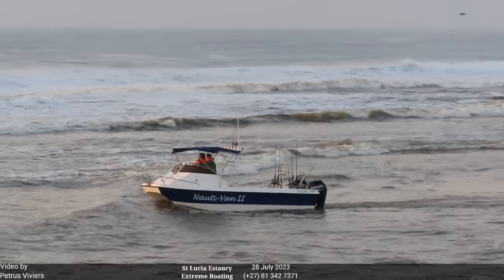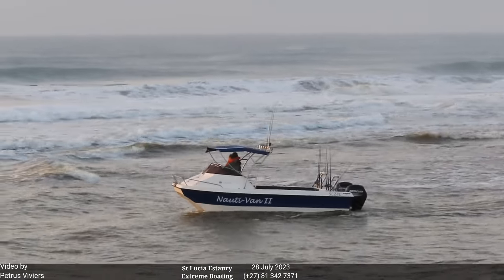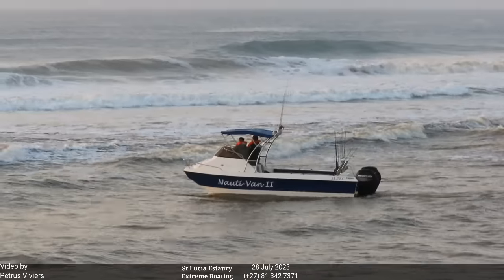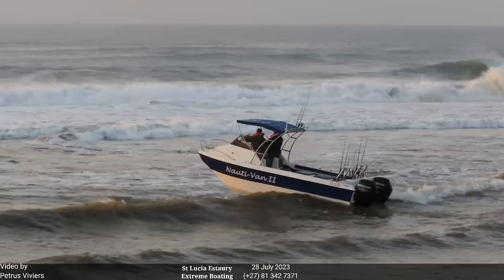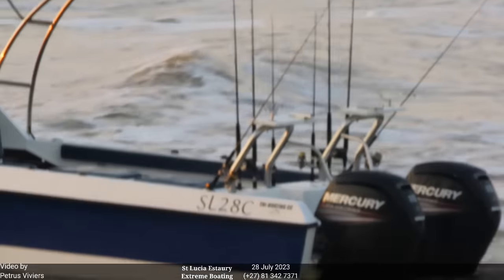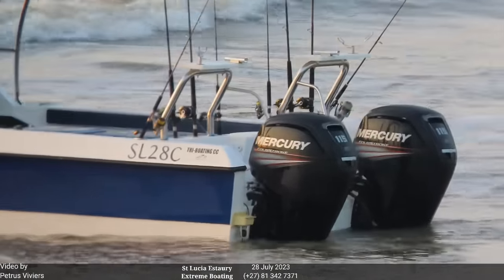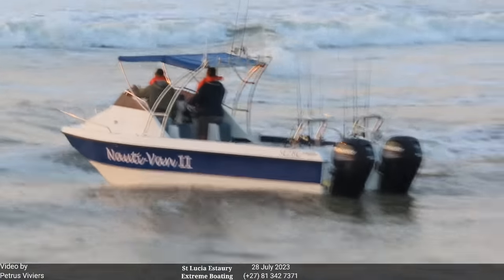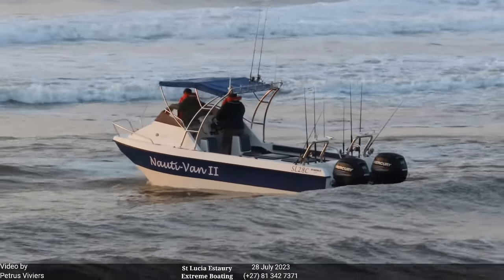Naughty Van, two floating Mercuries on the back. I don't know the specs of the boat. I knew it, but I forgot it. Try Bait, 2115 Mercuries by Try Bait. It's the people that built the V-cats.